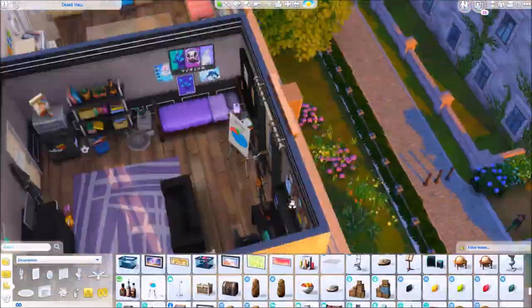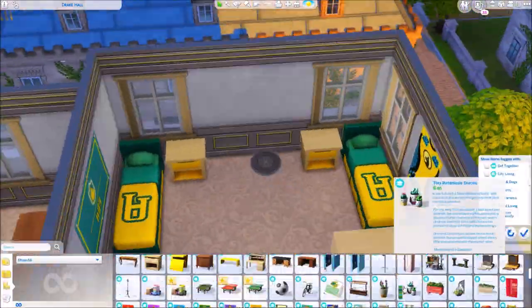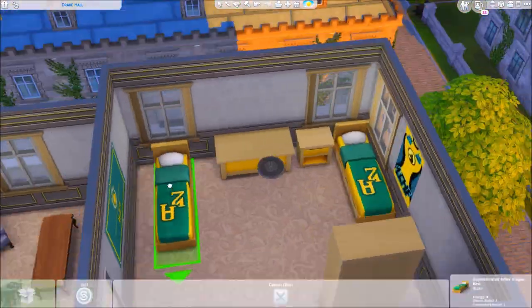Oh well. And I actually started working on the third dorm room, and this one is Brightchester themed.